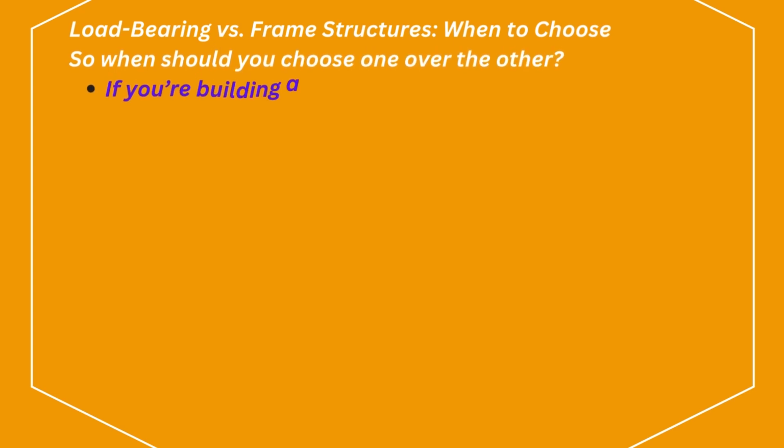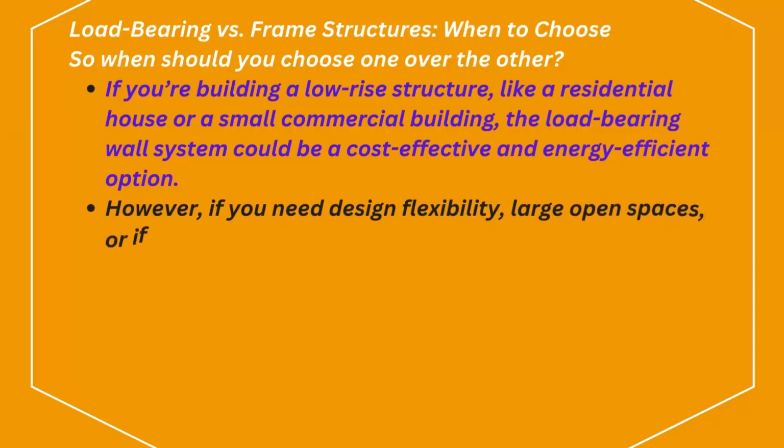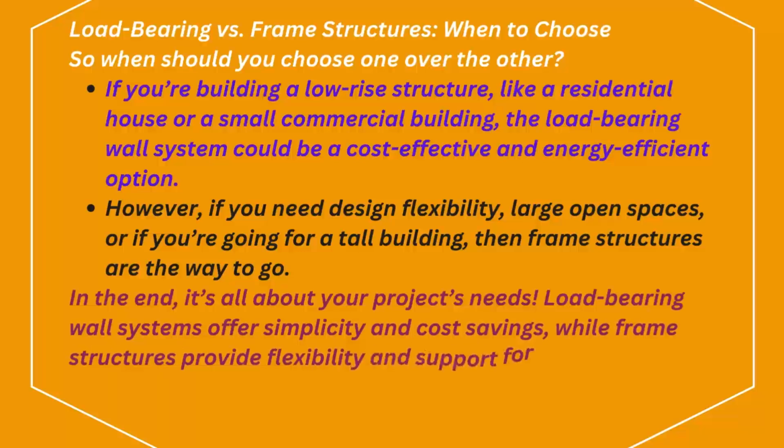If you're building a low-rise structure, like a residential house or a small commercial building, the load-bearing wall system could be a cost-effective and energy-efficient option. However, if you need design flexibility, large open spaces, or if you're going for a tall building, then frame structures are the way to go. In the end, it's all about your project's needs. Load-bearing wall systems offer simplicity and cost savings, while frame structures provide flexibility and support for larger, more complex designs.